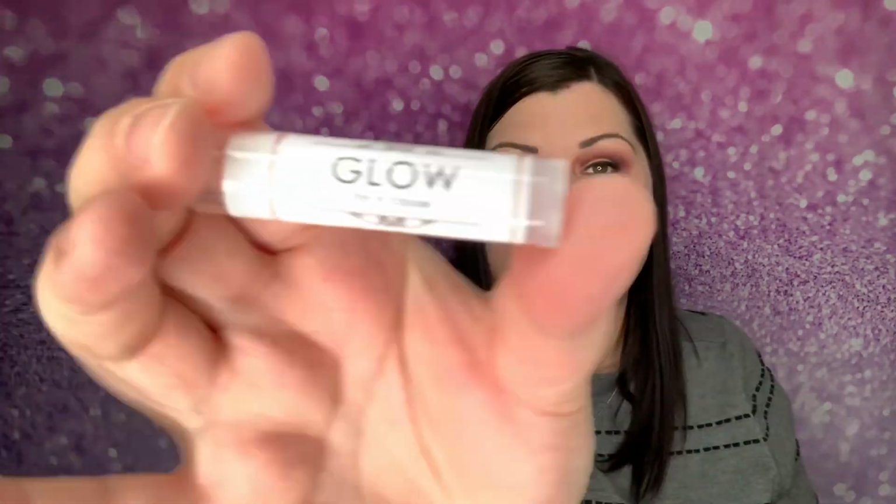All right, we have a few more items, you guys. The next one is from Glow for a Cause, Love Lip Flirt. And that looks like it is a chapstick or a lip balm.